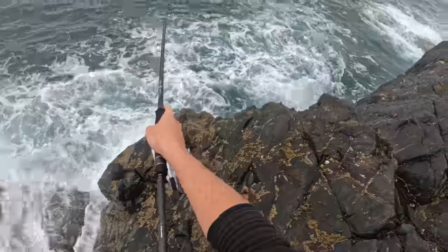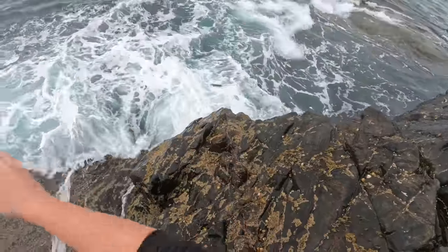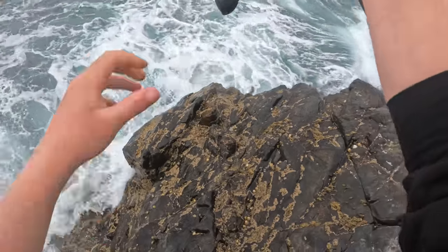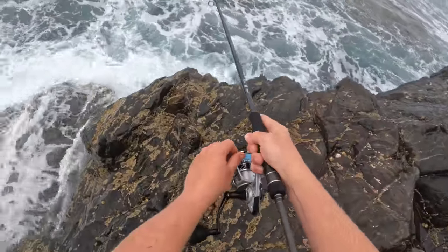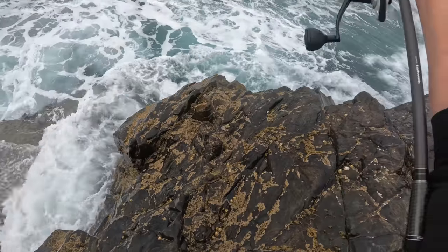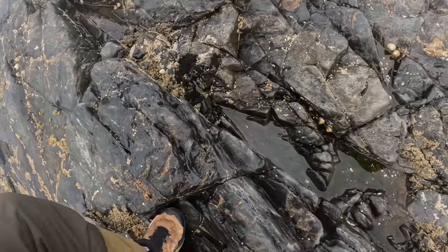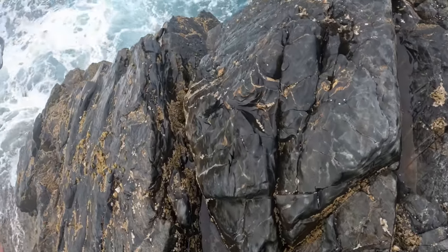It's just going around the corner there. I can just, this is very hairy. Lose the fish at any moment here. Right guys, I'm gonna have to try this approach instead, because I can't get him around the corner.